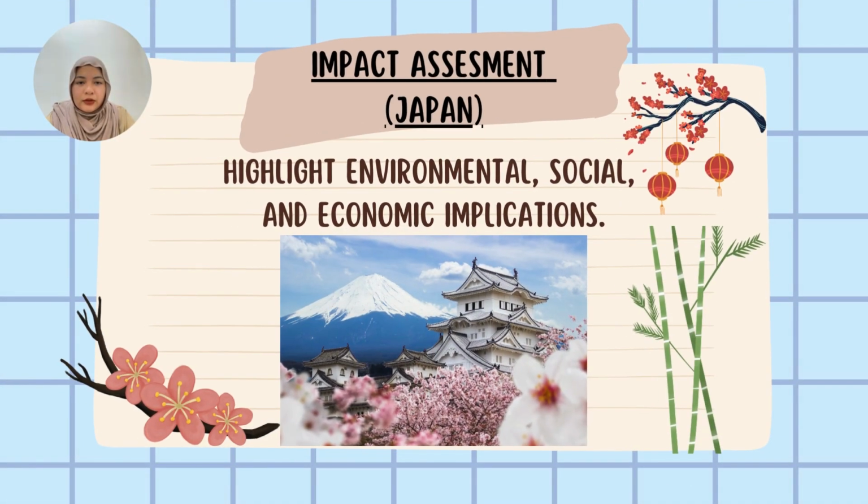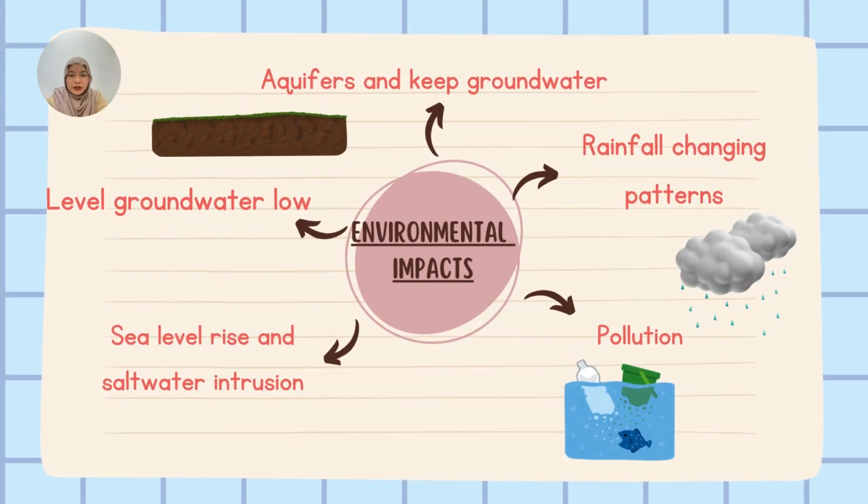Hello everyone. Today I will discuss how climate change is impacting groundwater dependency in Japan, with a focus on sedimentary rock aquifers, through impact assessments that highlight environmental, social and economic implications. The majority of Japan's groundwater is stored in these aquifers, which are important for industry, agriculture, and drinking water.